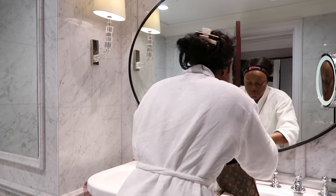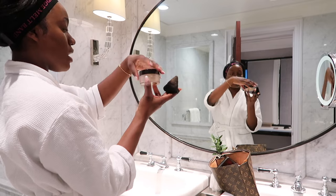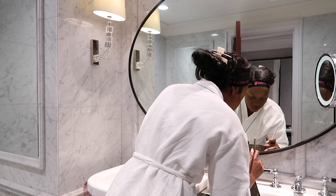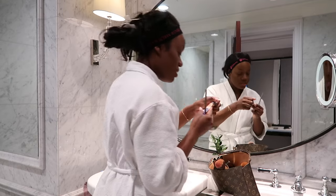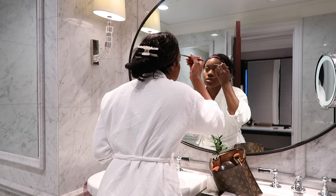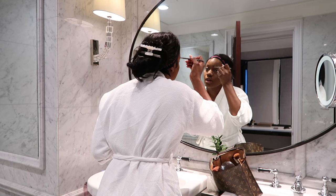Powder time, my little powder puff, and my Laura Mercier powder. Color is translucent. Refi brow pencil, and let me also get this random Rimmel concealer that I use to clean them up. And I just do strokes going up. This is the best brow pencil I have ever used.